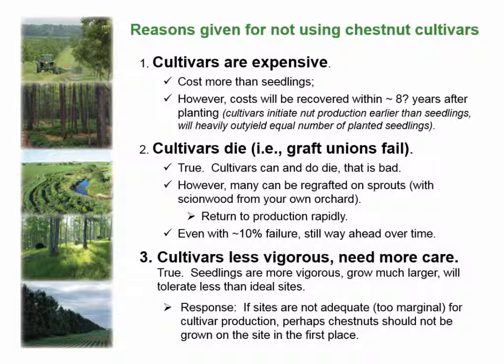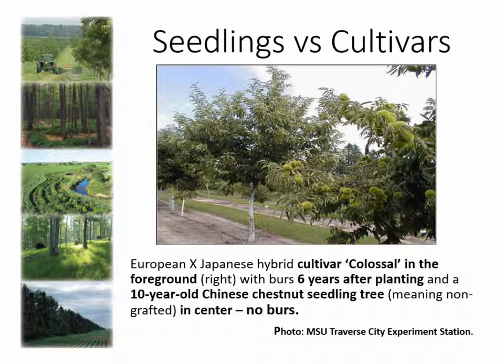Cultivars are less vigorous, so you need to know what you're doing. You have to have better orchard care. Seedlings are more vigorous, grow much larger, and tolerate less ideal sites. But my thought is, if the sites aren't good enough for cultivar production, perhaps chestnuts shouldn't be your business. Okay? It can be your hobby, but maybe not your business.